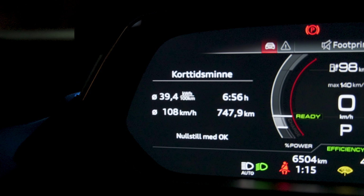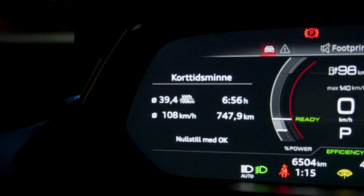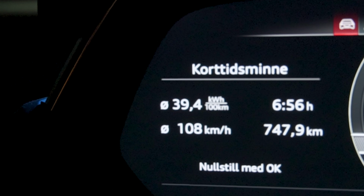Also average speed, according to the car, was 108 kilometers an hour. But again, the car only recorded around 7 hours of travel time, and it was also recording when we were stationary while charging. So that number is not to be trusted. But average speed, as I said, over 100 kilometers an hour. And consumption today, almost 40 kilowatt hours per 100 kilometers, which is insane. Well, because we were going flat out the whole day, basically. All the de-restricted sections, I was just going pedal to the metal.